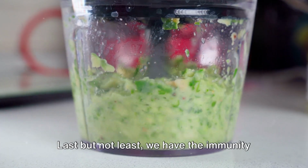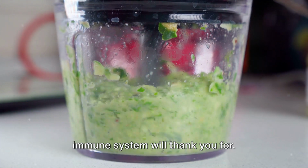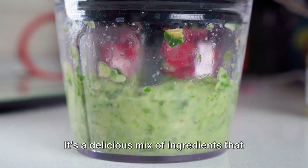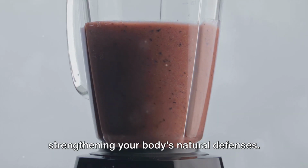Last but not least, we have the Immunity Booster Smoothie. This smoothie is an absolute powerhouse of nutrients that your immune system will thank you for. It's a delicious mix of ingredients that not only tastes good, but also helps in strengthening your body's natural defenses.